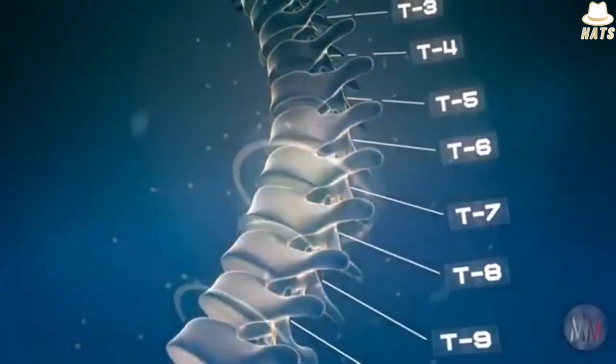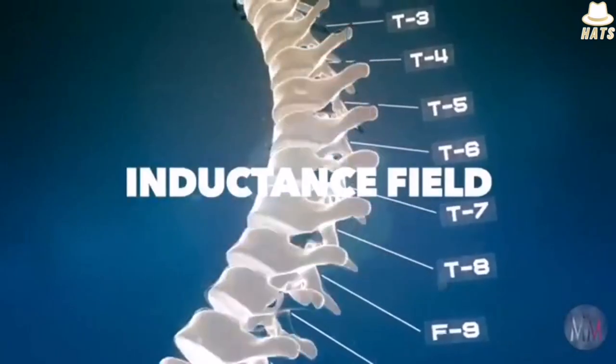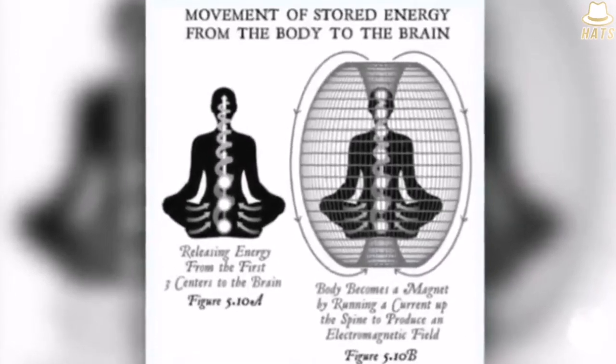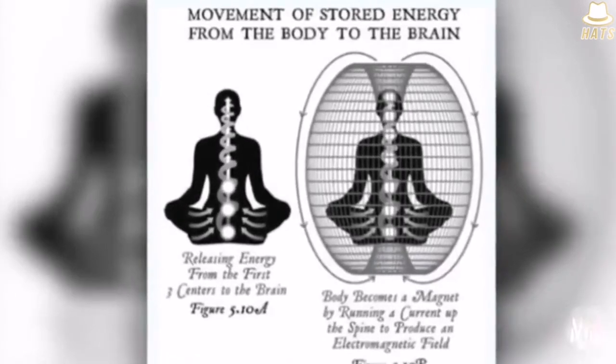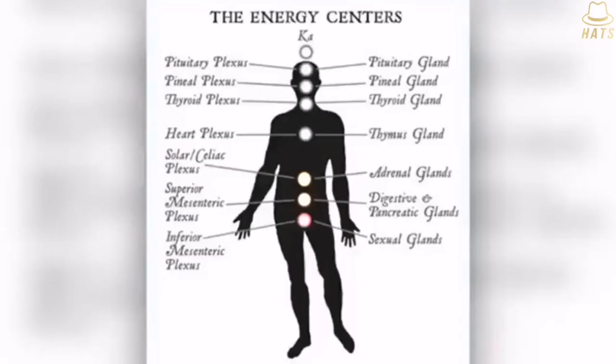As these particles increase in velocity and acceleration, they create what's known as an inductance field. This inductance field reverses the flow of two-way information that typically facilitates communication from the brain to the body, and the body to the brain. Much like a vacuum, the inductance field draws the energy from those lower centers, energy involved with orgasm, consumption, digestion, fight or flight stress, and control, and delivers it directly to the brain stem in a spiraling motion.